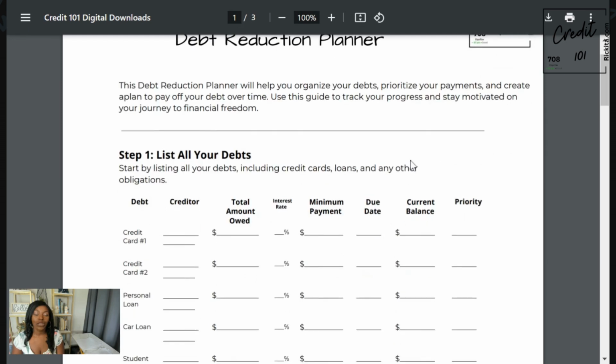So the first thing is you want to start listing your debts. If for some reason you've got more debts than this, that's fine. Get another piece of paper or just start in a regular notebook and start listing. Just put step one, put the date at the top, because again, every 3 months you want to do it. Do step number one and literally just list the name of the credit card company, the total amount that you owe, what's your interest rate on it, what's the minimum payment, what day of the month is it due, what's the current balance, and what's the priority.